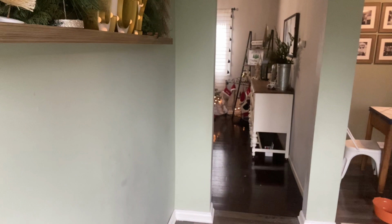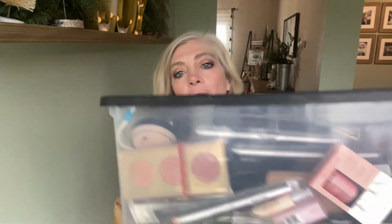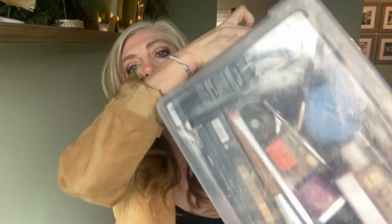Moving on to the last thing, how to get free, cheap makeup. Also really good free, cheap makeup. There's a million different ways to get free, cheap makeup. Let me show you my tote of free and cheap makeup. This whole tote is filled with makeup and brushes that I got for free or for next to nothing.